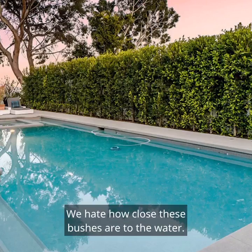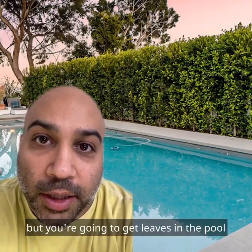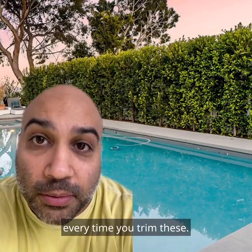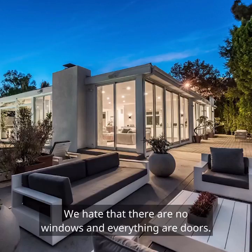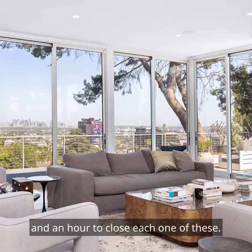Outside, we hate that the pool is a side pool and not in the back. We hate how close these bushes are to the water. It's okay for a bush to get wet, but you're going to get leaves in the pool every time you trim these. We hate that there are no windows and everything are doors. It's going to take you an hour to open and an hour to close each one of these.